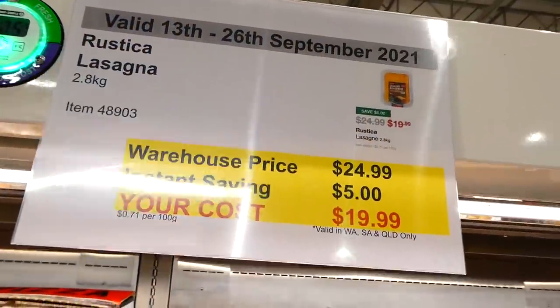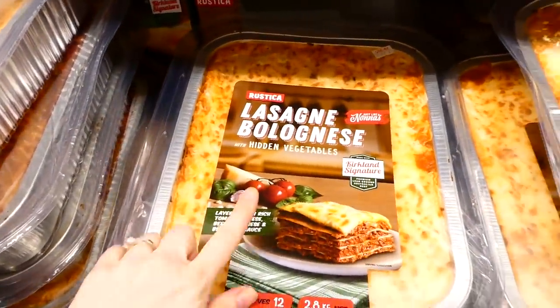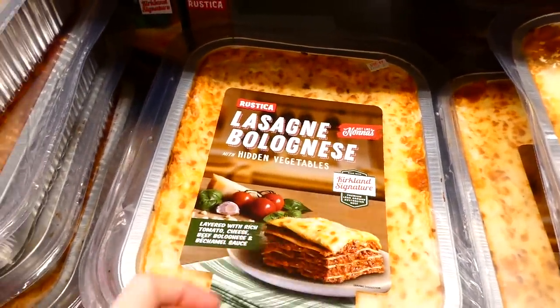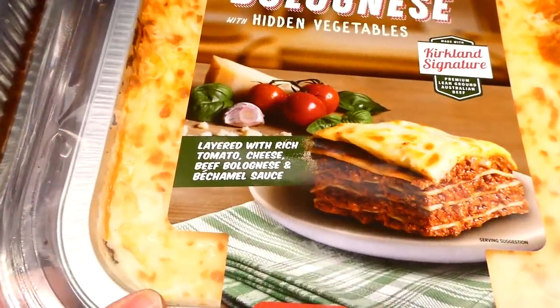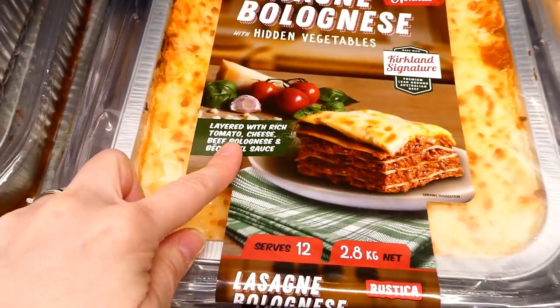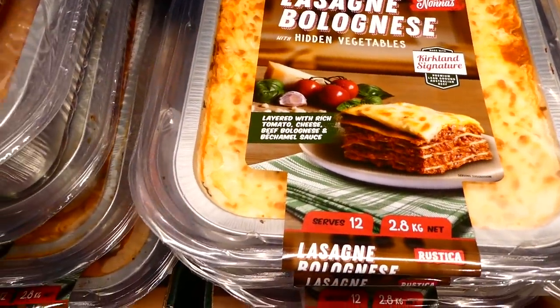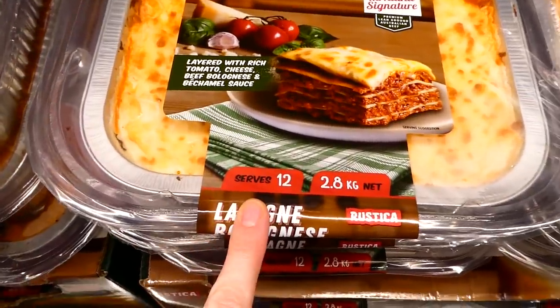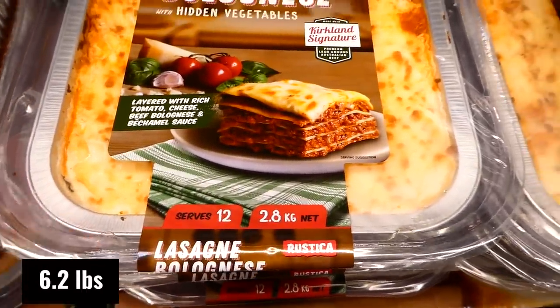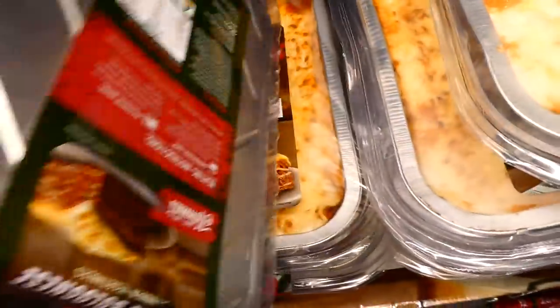Rustica Lasagna is $5 off down to $20. This is the one that's actually made with Kirkland Signature beef, which is pretty awesome. It's layered with rich tomato, cheese, beef bolognese, and bechamel sauce. I make my lasagnas with bechamel sauce, and it just makes them so creamy. It serves 12. You get 2.8 kilos, and it's already kind of ready to go. These are huge.